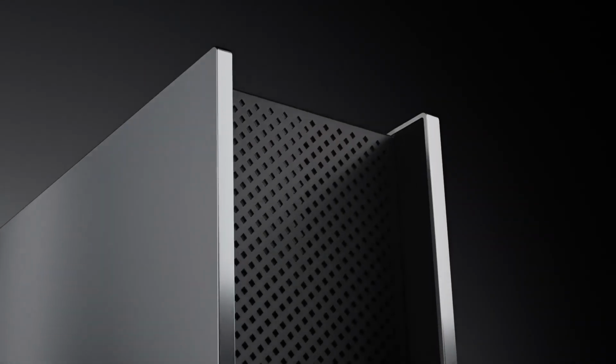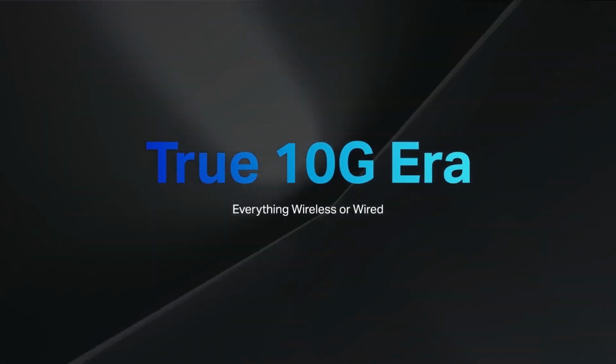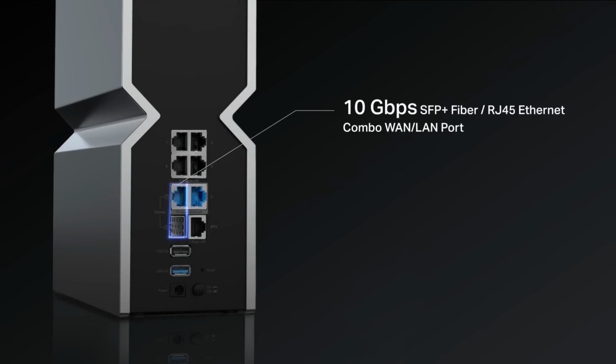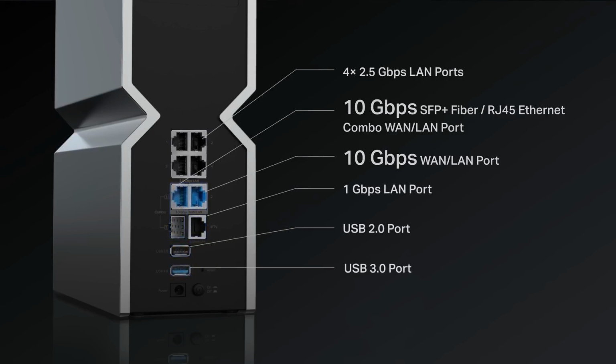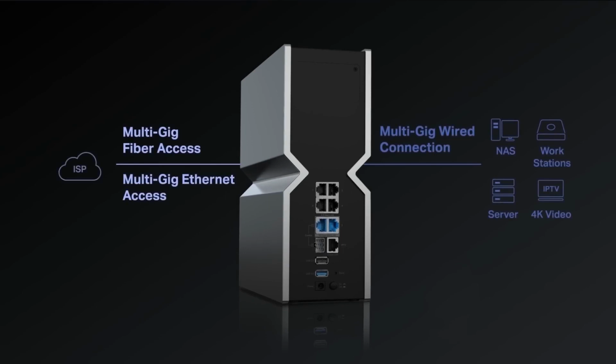Wired ports are another. 10G Wi-Fi of the Wi-Fi 7 router combines with 10G wired connections to take us into the true 10G era. Archer BE900 is equipped with one 10 gigabits per second SFP fiber and RJ45 Ethernet combo port, and one 10 gigabits per second RJ45 Ethernet port. Simultaneously, the router is equipped with 4 2.5 gigabits per second Ethernet ports and 1 gigabit Ethernet port, offering more flexibility to your wired connections, both with WAN/LAN functionality. The fiber port makes 10G fiber from your ISP a reality.